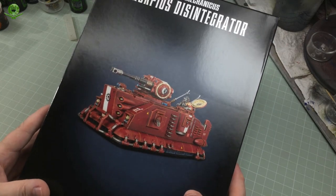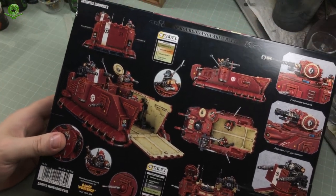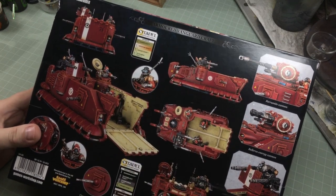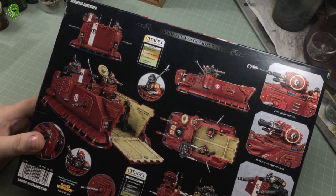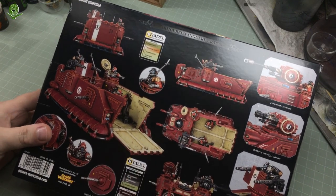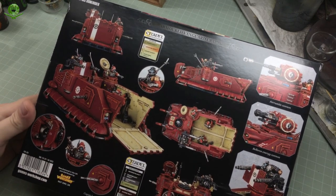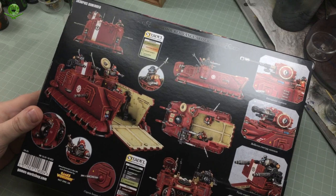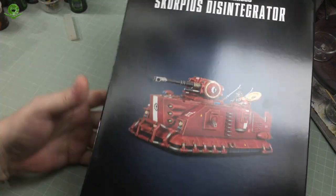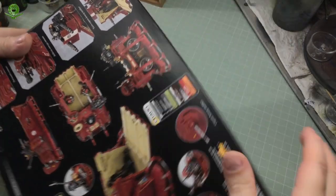That's not cheap either. Scorpius Disintegrator. Look at that. It's basically a landing craft, but it's a hovercraft, with some of the Mechanicus dudes. Oh, I'm going to have massive fun painting that. Now, I've done my Skitarii dudes in a green colour scheme, so I'll have to figure out what colour scheme to paint this. But that is fantastic. Dude, I can't thank you enough, Jerry. You're an angel. That is fantabulous. I'm going to have great fun painting and building that.